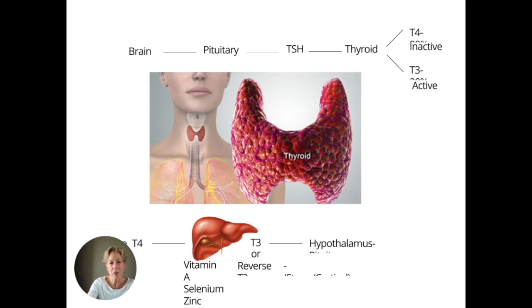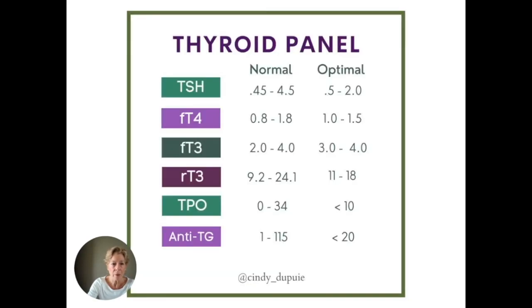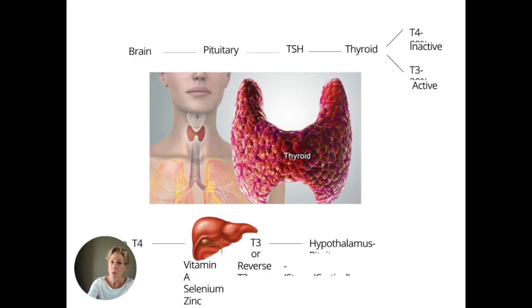And if we have a lot of stress going on, then we can have too much T3 be turned into reverse T3. And so that's why this is listed here. I always want to see what your reverse T3 is. So even if your free T3 is low, if I see that the reverse T3 is elevated, then I'm probably going to want to work on some type of stress management, whether we have psychological stress or emotional stress, but we also can have physiological stress, okay, going on.